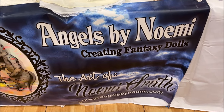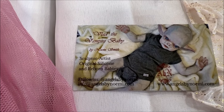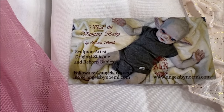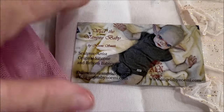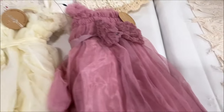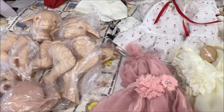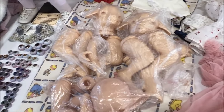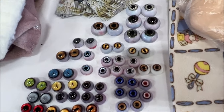Angels by Naomi. I'm at Naomi Smith's booth, and I want to share with you what she has here. Here's her information. She's a sculpt artist. And she has some wonderful gowns to start. She has a sculpt for sale. And she has amazing eyes.